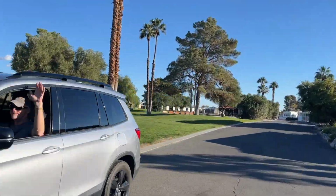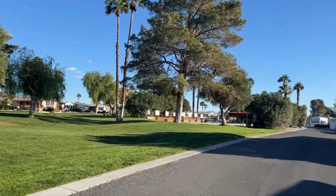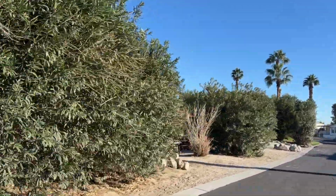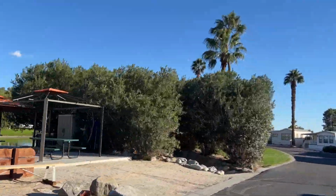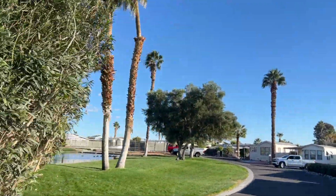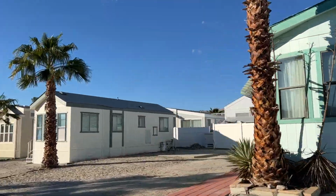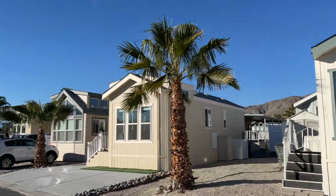First up, we have Getaway Home 822. It's located on the east side. Up the street to the east of this home, which you see here, you've got the greenbelt, lakes, and tennis court. I don't have footage, but down the street to the west, you've got the Wild West Wash, which is great for getting exercise or walking your pets.